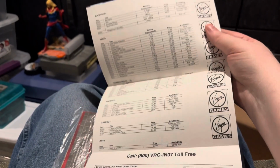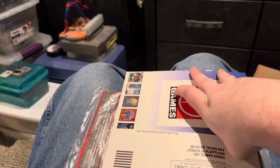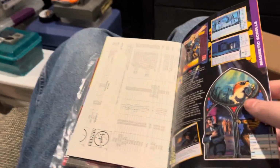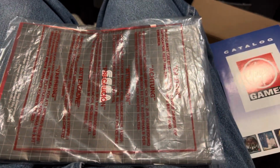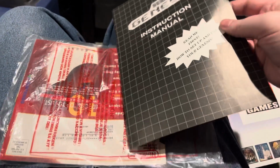Call 800 VRG IN07. Yes, before the days of ordering things from Amazon, we had to order things in catalogs or in store for delivery to the store and pickup. What an awesome, awesome catalog. Or you just bought stuff without ordering it. You bought whatever the store had. That was always an option.